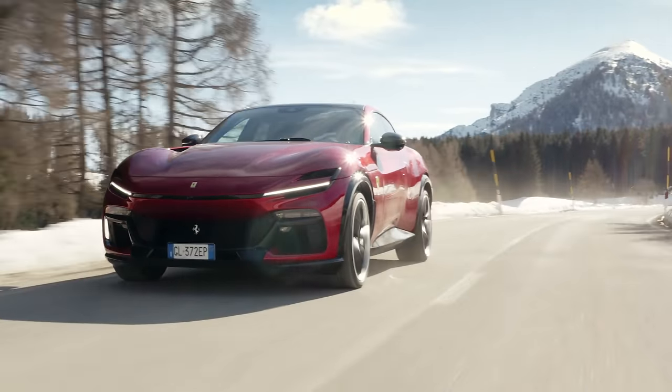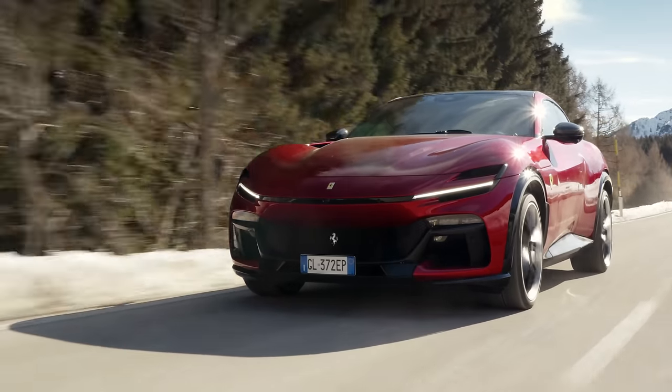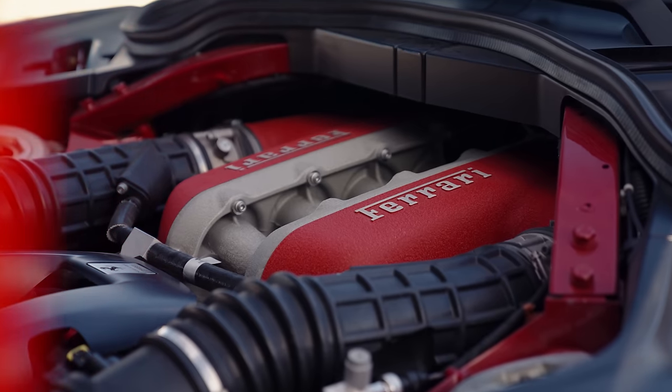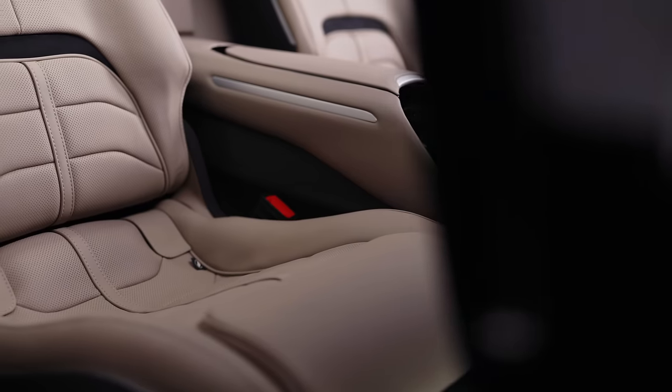The Purosangue looks the absolute nuts, goes like the clappers, and in terms of fun factor, drives better than any other SUV I've driven. You can drift the thing, for goodness sake. And it sounds phenomenal with that naturally aspirated V12 engine. Yeah, it's not the most practical thing, but if you want a car that can move four people and a bit of luggage in style, and one that sounds good as well, they've knocked it out of the park. Just don't ask how expensive it is.